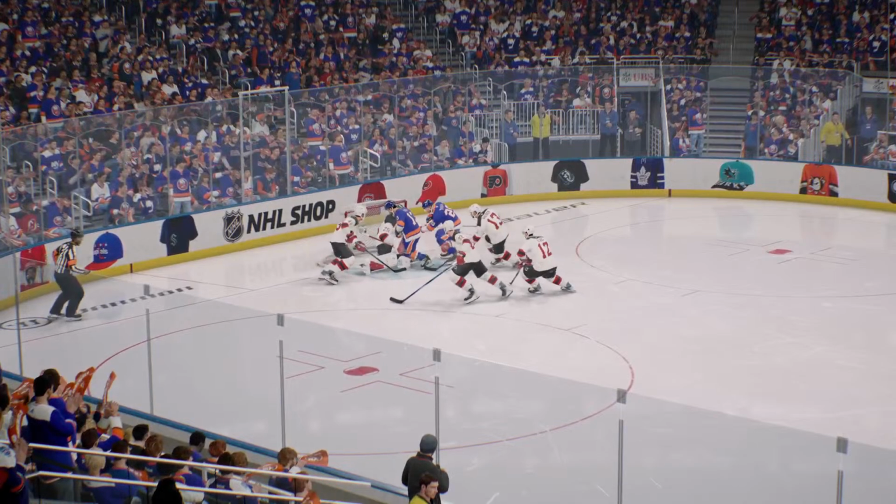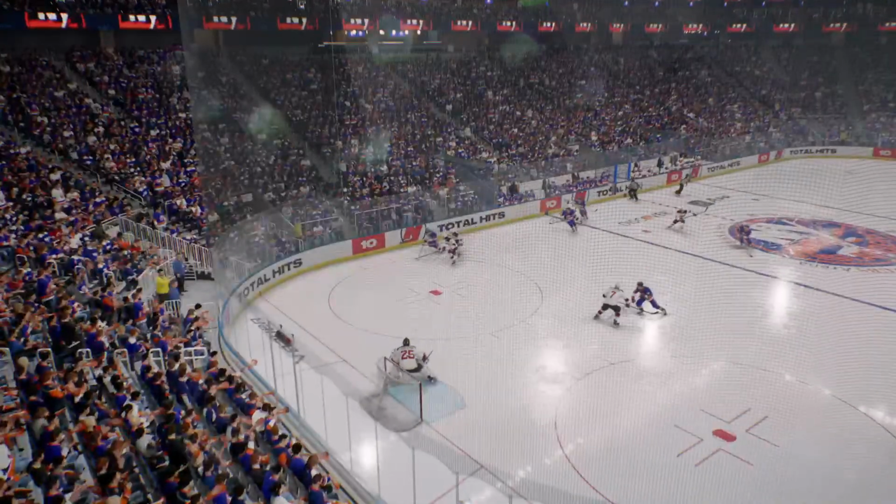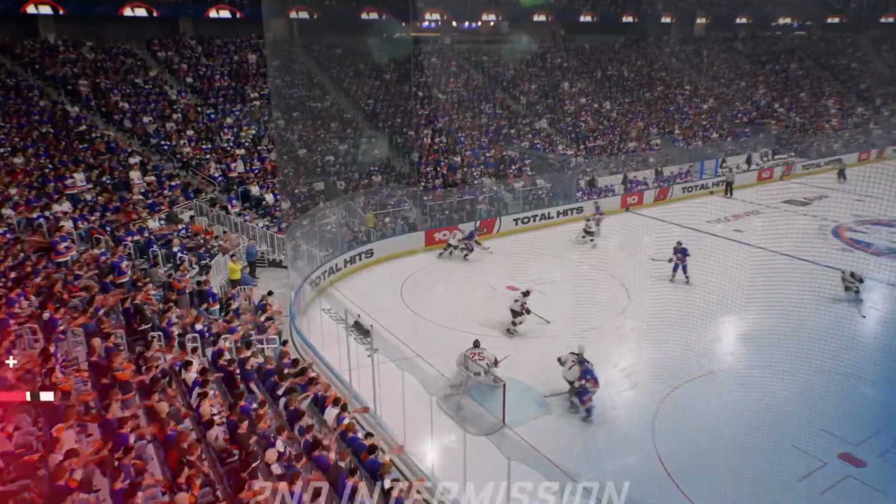There it is. That's a wrap for period number 2. Both teams will get a chance to get a little breather here, and we'll come back. Third period action next.